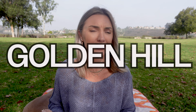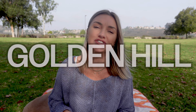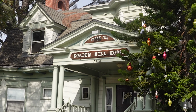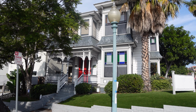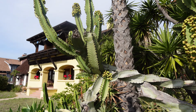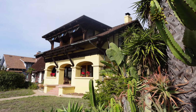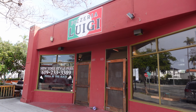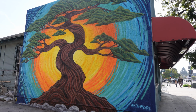Lastly, but certainly not of lesser importance, we have ventured south of Balboa Park into Golden Hill. This area is just on the outskirts of downtown. It was once known for being one of San Diego's most fashionable neighborhoods, and still today, you can see remnants of those once glorious old Victorian homes. It's home to the best West Coast pizza at Pizzeria Luigi's, which was dubbed Best Pizza by Guy Fieri himself.